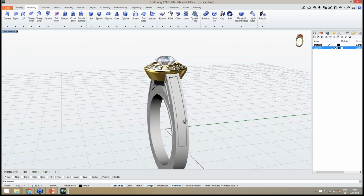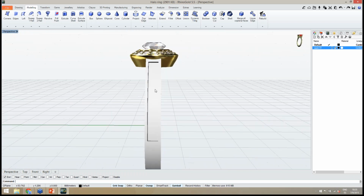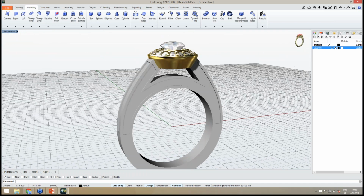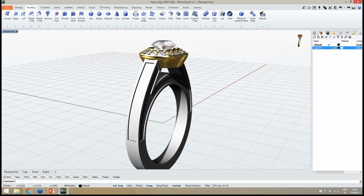Okay, so the next step, I need to apply the gems on this ring. So I will start probably with the side gems, and then I'm going to the front view, and I will define these gems. So I will start with the side gems.